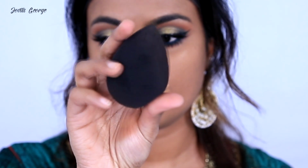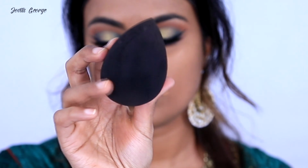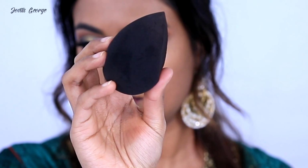The price of this goes for $30 and the brush sells for $25. Now this, I think it's called the Basic Blender or something like that. I couldn't find details of this on the Shop HUDA Beauty website, and I couldn't find it in her pamphlet either. But this sponge is quite good.